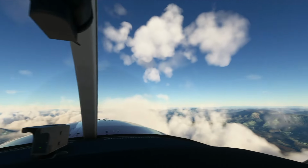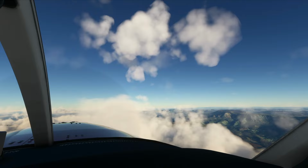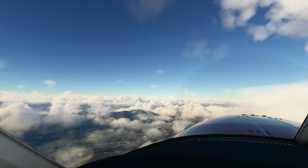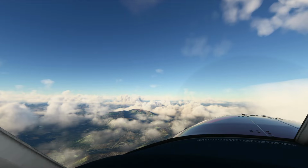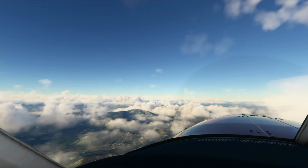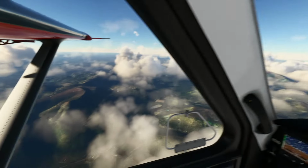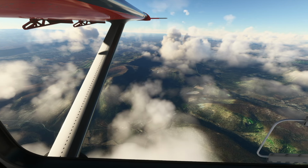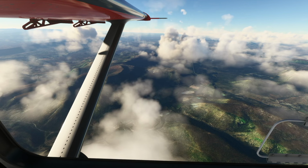Starting to head, maybe not quite into the clouds, but definitely going to be above them. And I can only expect them to get worse as we get closer to George. Beautiful area though.